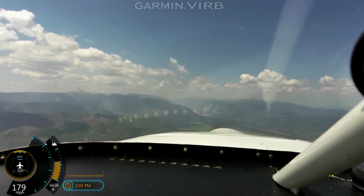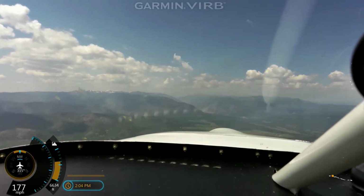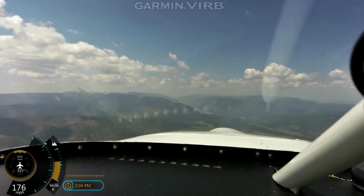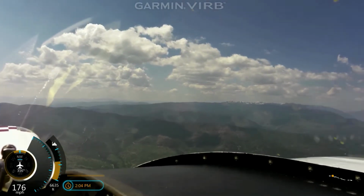It's really warm here today. It's probably 75 degrees on the ground, which is pretty warm this time of year. We're going to head up that valley over there and just keep working our way up towards Lake Pend Oreille. But this is pretty spectacular scenery here. I thought I'd share it.